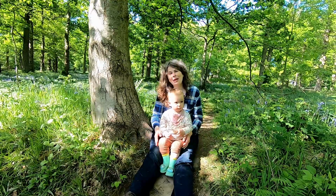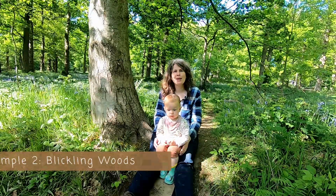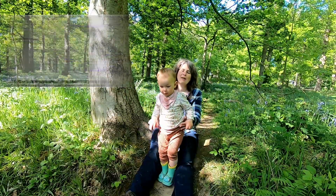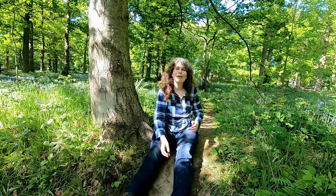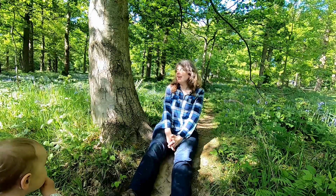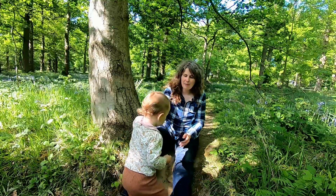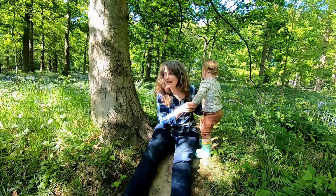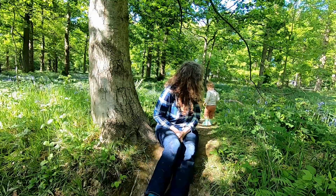So we wanted to show you a second example of a broadleaf woodland. So we've come over to Blickling Estate and we found a patch of mixed broadleaf woodland, and the bluebells are out, which are very, very beautiful. However, this woodland isn't quite as natural as the one that we've just looked at, Foxley Woods. I confess I don't actually know the detailed history of the land here, so I'm making just some best guesses based on what I can observe.